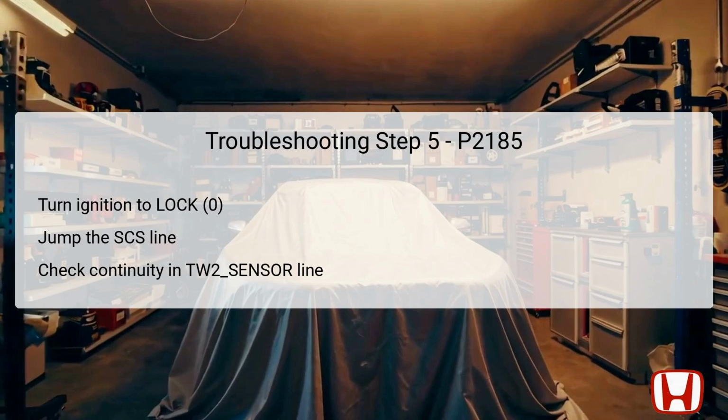If continuity is present, this suggests the wire is functioning correctly. Further steps would involve ensuring the ECM is up to date. If no continuity is found, it will be necessary to repair the connection in the TW2 sensor wire.